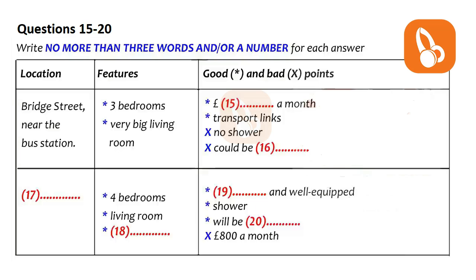Well, there'll be plenty of buses, so no problem for him to use public transport. But unfortunately there isn't a shower in the flat, and that location is likely to be noisy, of course. OK. What about the other place?